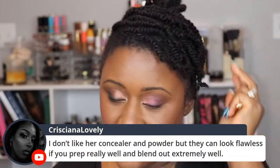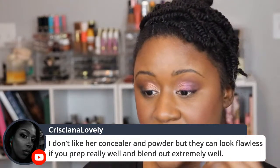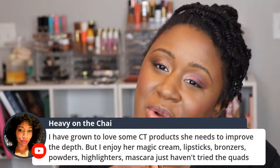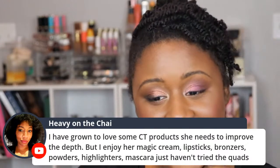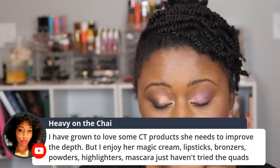You said you don't like her concealer and powder, but they can look flawless. Yeah, other than the concealer, I've been pretty pleased with the complexion products that I have. I also have the Magic powder and number 3, the loose powder, and I like that one as well. Oh, Magic cream. I don't have that. I have the tiny one. I just haven't splurged on the large one. Lipsticks. I don't have any lipsticks or any highlighters or any mascara. You just haven't tried the quads. Okay.